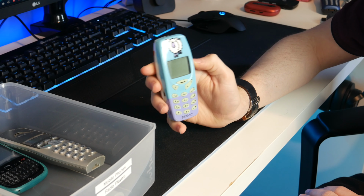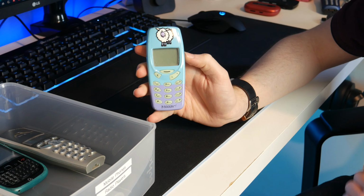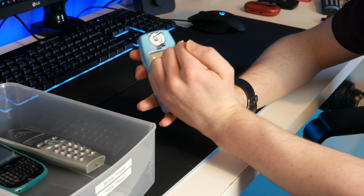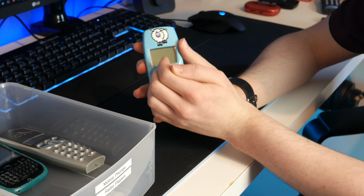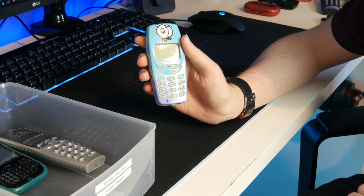I do have lots of different faceplates and backplates for this. I'm not exactly sure where they all are at the moment. And I've also got different keypads that you can put in. This is currently a glow-in-the-dark one, and it is actually glowing right now. If I do that, I doubt you'll be able to see it, but it is somewhat glowing.